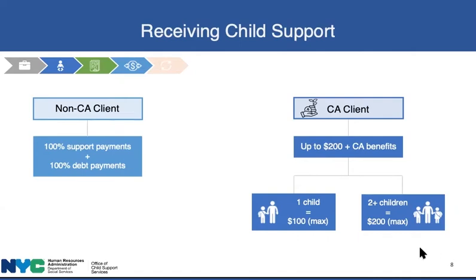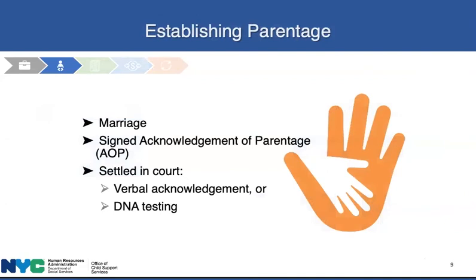I just want to spend another moment on the importance of parentage. As I noted, it can be established by marriage or a signed acknowledgement of parentage, or it can be settled in court, either by the NCP telling the support magistrate, yes, Your Honor, I am the father of this child, or if there's question or doubt or dispute, there can be DNA testing, which is low cost.